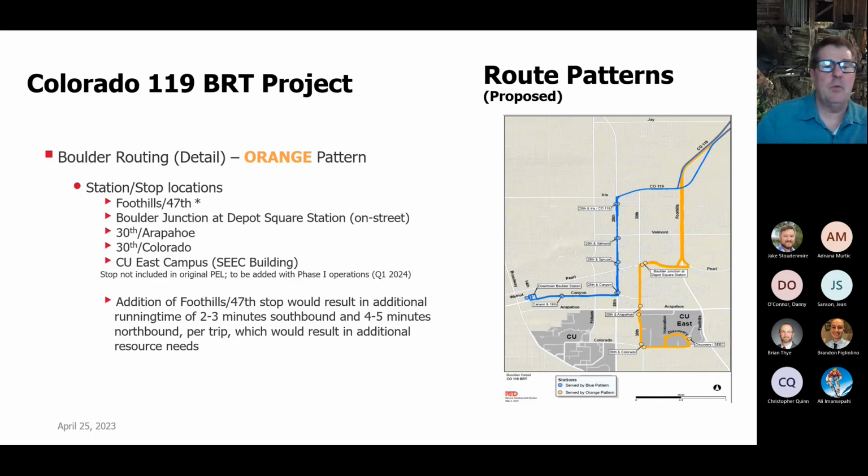The Foothills and 47th stop was not included in the original PEL, and we'll be adding that when we're phasing in our operations. On this pattern, the addition of the Foothills and 47th stop would result in additional running time of 2 to 3 minutes southbound and 4 to 5 minutes northbound per trip, which would result in additional resource needs. There again, the Foothills and 47th stop was added through stakeholder input. Next slide, please.